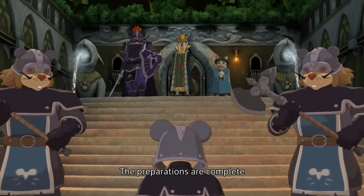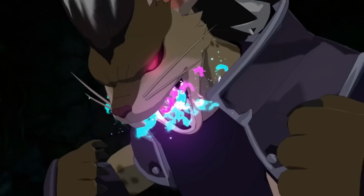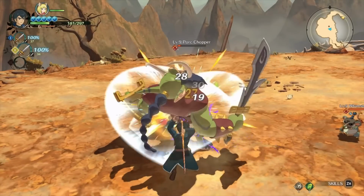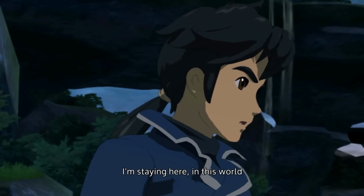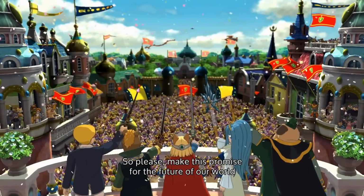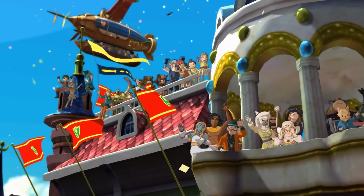Both Ni no Kuni 1 and Ni no Kuni 2 are on the Switch, and while the first game may not be that surprising considering it's a PlayStation 3 game, the second one was built specifically for PlayStation 4, but this Switch port still looks remarkably good. It definitely doesn't hold up quite so well in the overworld, there's some big frame drops there, but when exploring in the full-size view, this game can look utterly remarkable.